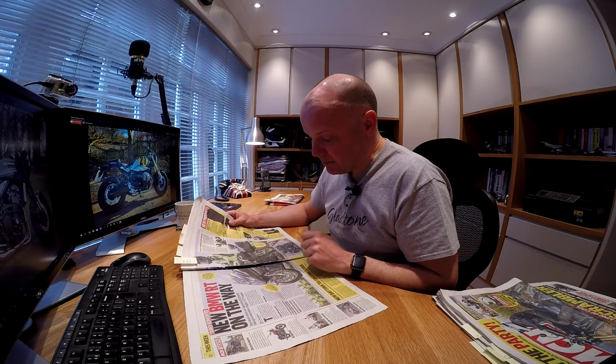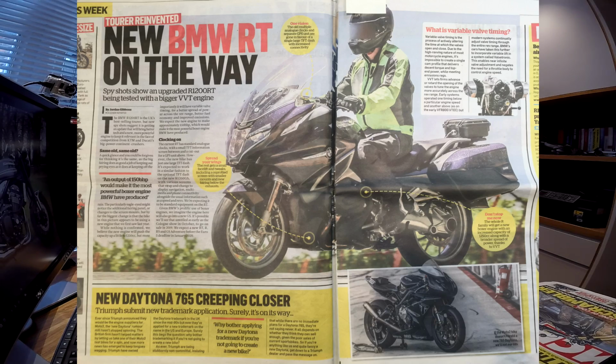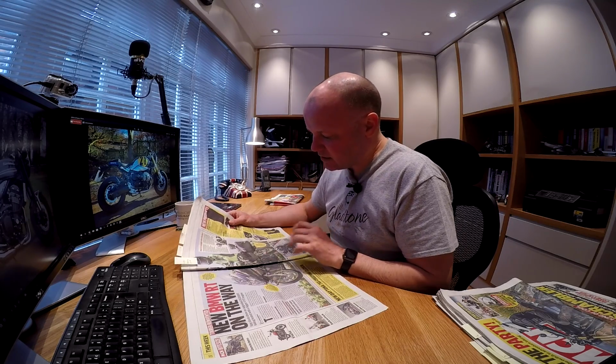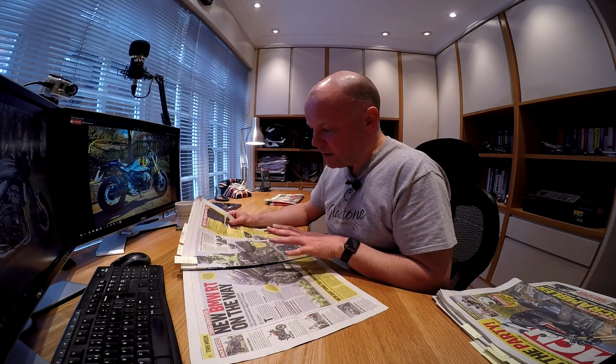And it looks like BMW are coming out with a new revamped version, because this is a spy shot that MCN have seen. And the big difference with this is it looks like they're going to put a bigger engine in it, a 1250cc unit with variable valve timing. So that's going to be fascinating to see. Don't know when we're going to see it. It's going to be a while, I expect, but when it does come out, I really hope that I'm able to get a ride on this.